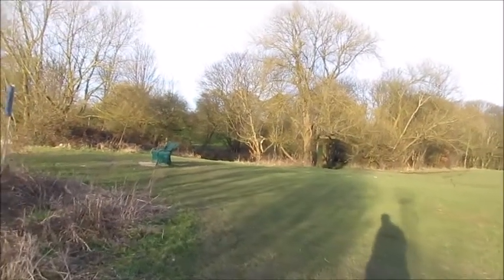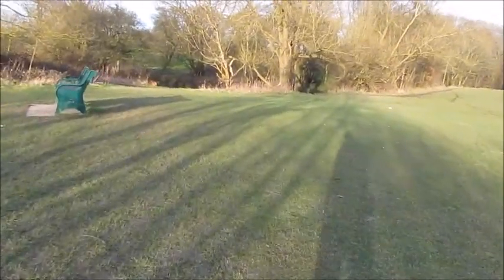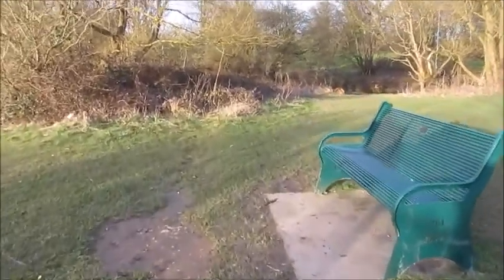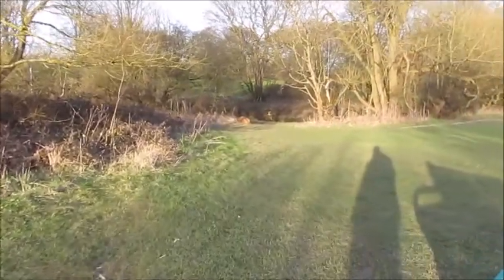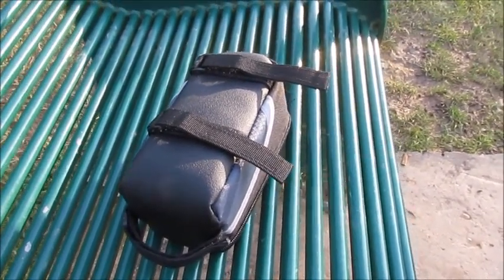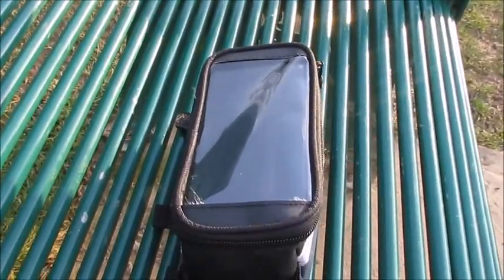So I'm going to just sit down and show you this bag that I was discussing earlier on, which would be ideal for ghost hunters when they're going out, especially when they're carrying lots of stuff. Anyway, this is the bag here. I bought this from B&M today in Barnsley. I think it was £6. So what you get is the bag here for your mobile phone to go onto. Its main purpose is for a bike, for somebody who goes out biking.